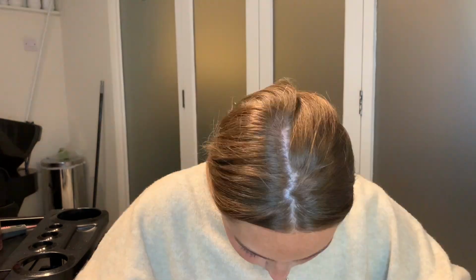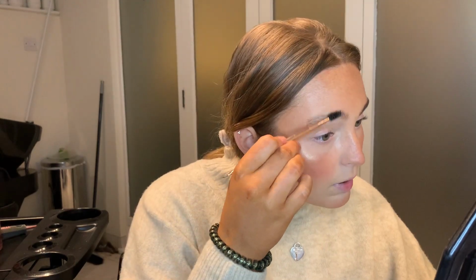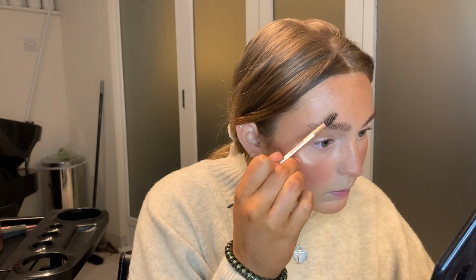That's highlight done. Now, I don't know if I've actually got an eyebrow pencil left for me to use. I literally don't have an eyebrow pencil. Recently, actually, I'm not gonna lie, I haven't really been filling my eyebrows in. So I'm just gonna push my eyebrow hairs up. If I was gonna fill my eyebrows in, if they weren't tinted, I just normally use an eyebrow pencil, any eyebrow pencil. I'm not particularly fussy with that. I prefer to use a pencil to a pomade.